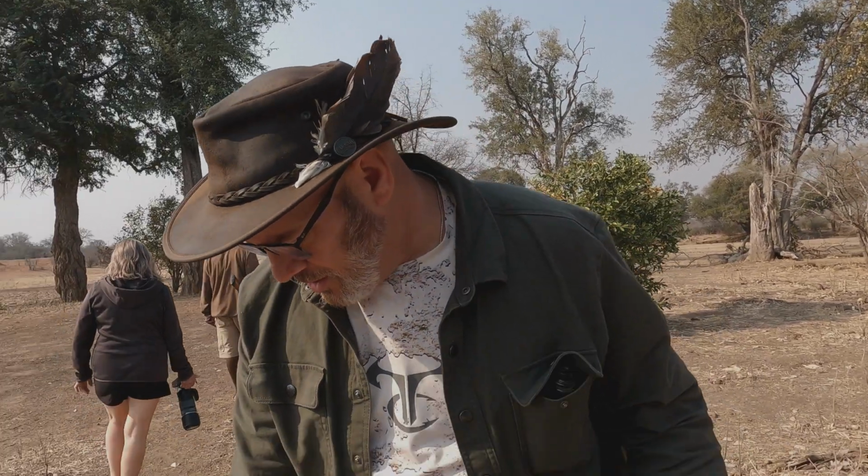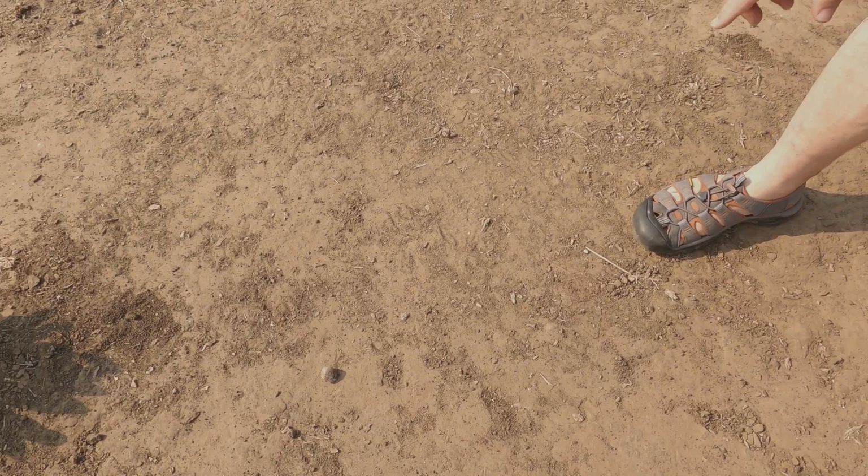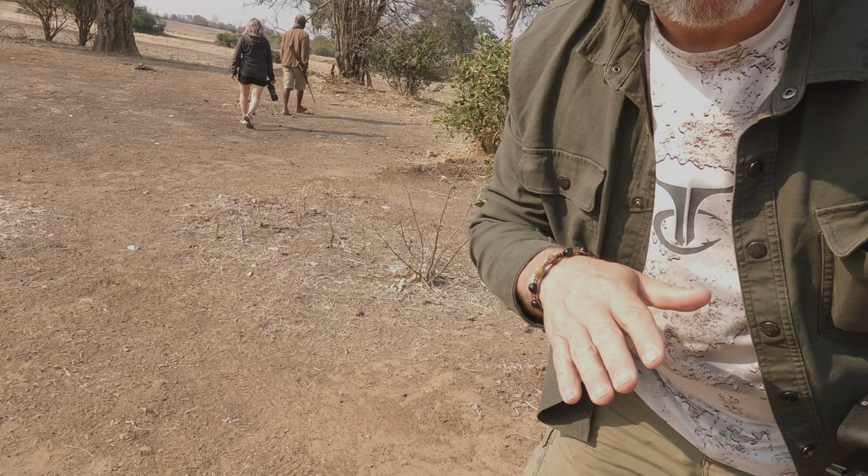So, if you look at the ground here, okay, you can see a couple of little tracks. See, I'm doing good at tracking, right? We are following closely behind Sue.